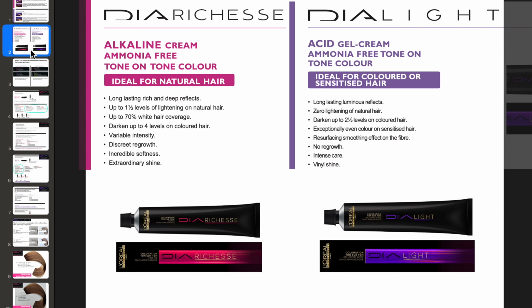I also want to give you an example of how I use Dia Richesse and DiaLight depending on the result I want to get. For example, when I make highlights, and as you know, when you make highlights some yellow reflex comes, in this case I can use Dia for neutralization of the yellow reflex. But at the same time, if I want to make the natural color, which is between highlights, lighter, then I can use Dia Richesse with 15 volume to make the natural hair also lighter.